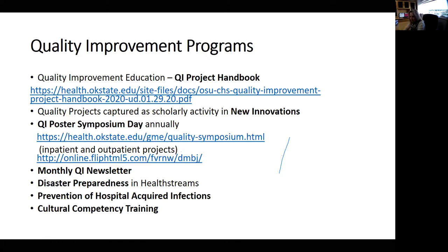Every year in May, we have a quality improvement patient safety poster symposium. This year we held it virtually, and that symposium is open to all programs within the consortium across the state. So typically we have in excess of 20 posters. This last year we had about 15.